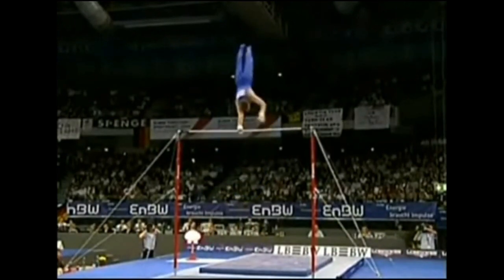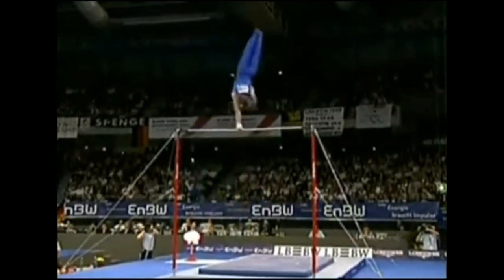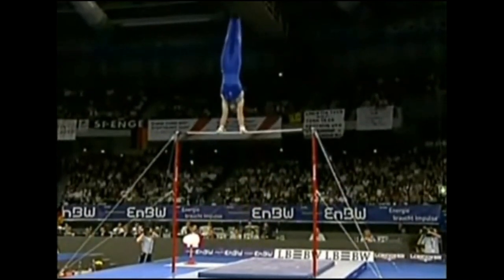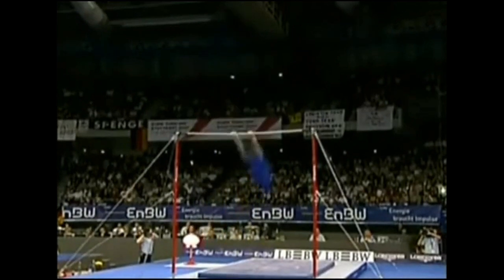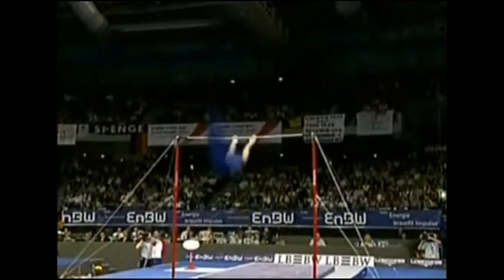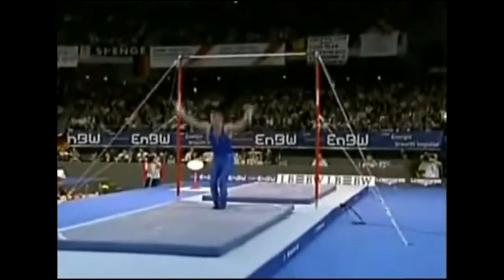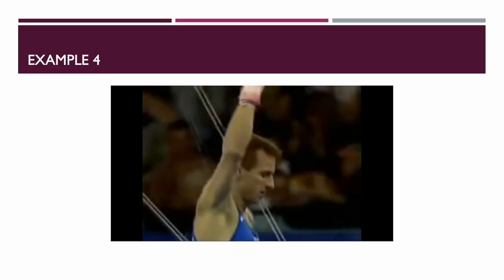Then an Adler half and a Stalder with a full turn wrong way. We're going to talk about that in the analysis. A Suleiman, a Whaler, another full turn to L grip, a Quast, and the dismount. It's a triple tuck with a step. So this is another interesting routine for the new rules.